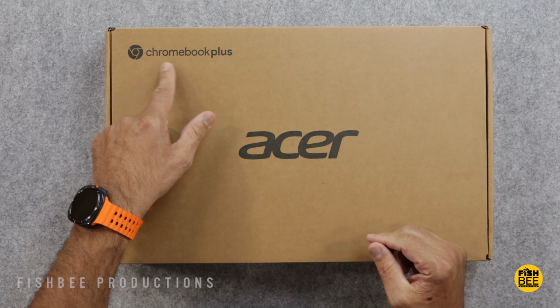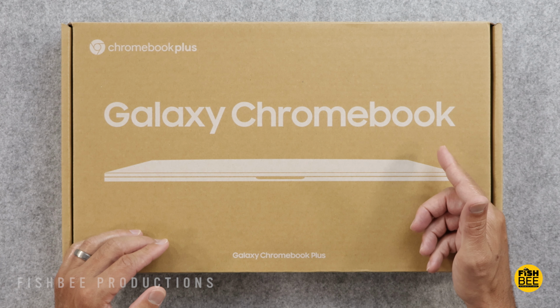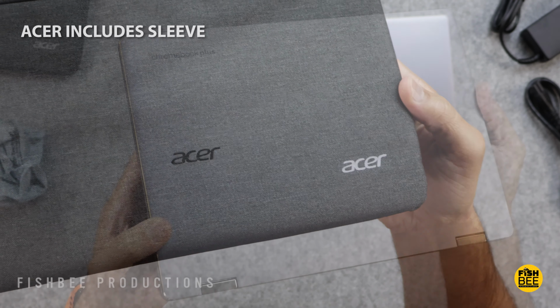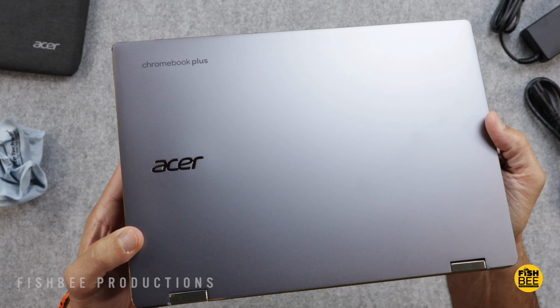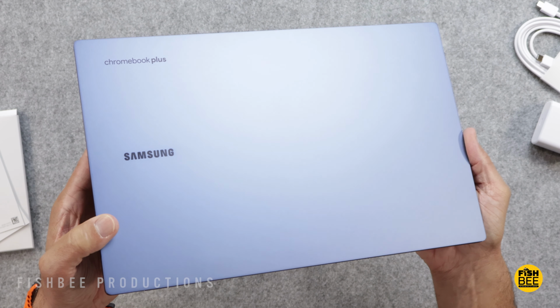Okay, so I'm feeling a little under the weather right now, but I didn't want to wait for this comparison after testing the new Chromebook Plus by Samsung compared to the Chromebook Plus Spin 714 by Acer. So which is the better option? Well, let's talk about it.